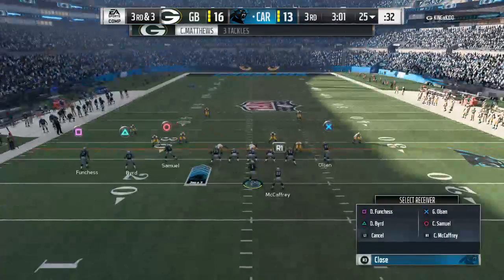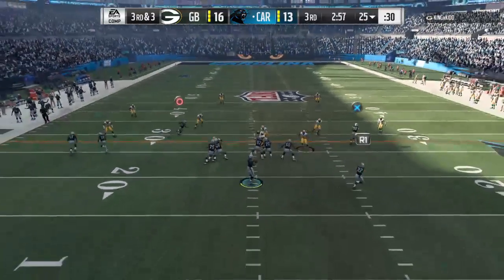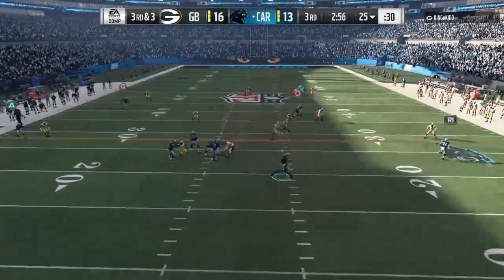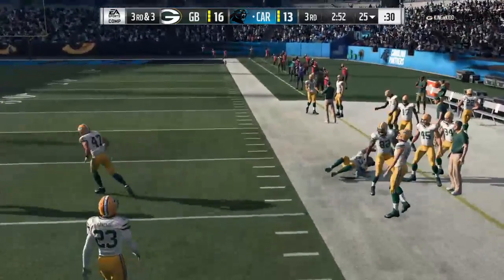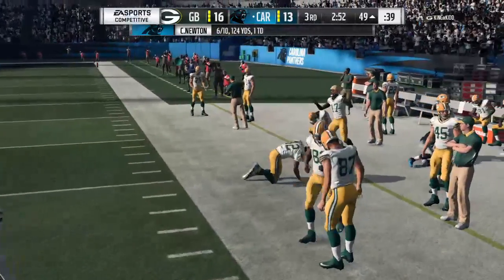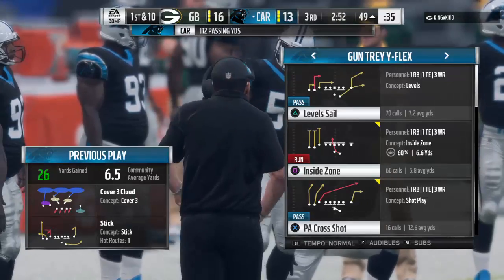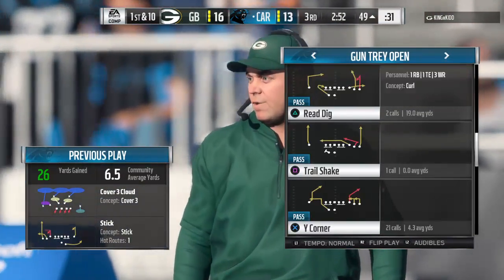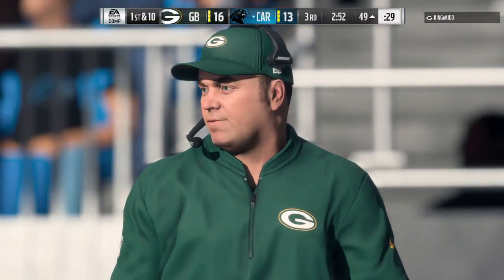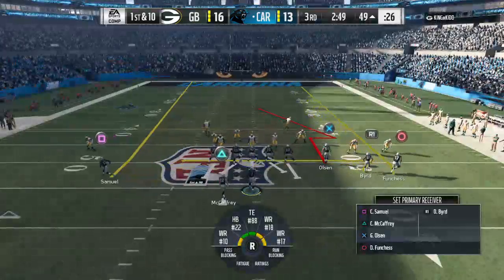In order for a screen pass to break big, a lot of things have to come together and be well executed. But all it takes is one small thing to go wrong and keep it from being a big gain. Throws right side, and that's complete. And he is out of bounds on the other side of midfield. A gain of 26 on the third down conversion. So after that big play, let's see if they can catch their defense maybe on their heels.